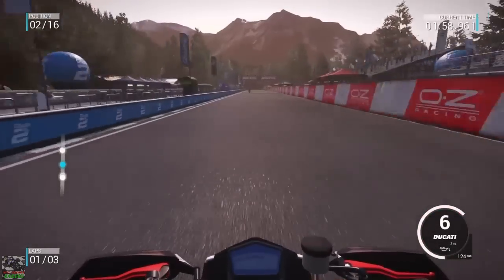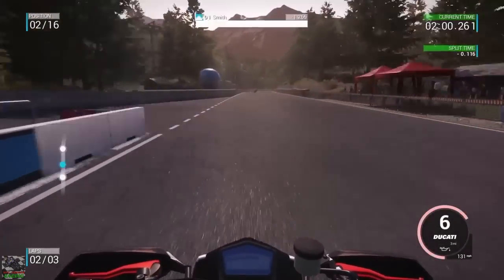And I'm really falling behind. I need to catch up with this bike in front.